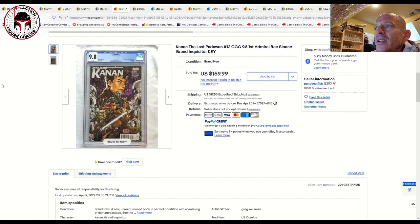Another one I've talked about in the past and that's in my collection that makes a lot of sense for the Obi-Wan series is Kanan the Last Padawan number 12. This is the first cameo appearance of the Grand Inquisitor. He makes his first full comic book appearance in Darth Vader number 6, and I believe the 2015 series. Don't quote me on that. There's several volumes for the Darth Vader series, but the Grand Inquisitor's on the cover of that one, and that one's really gone stratospheric, obviously, since we've seen the Grand Inquisitor in the teaser trailer.